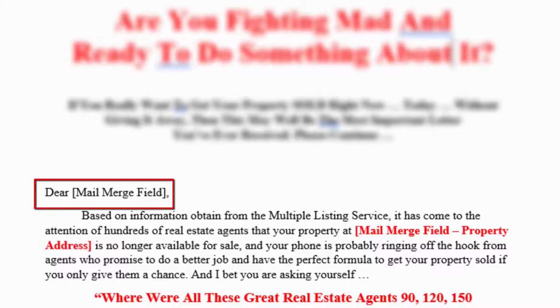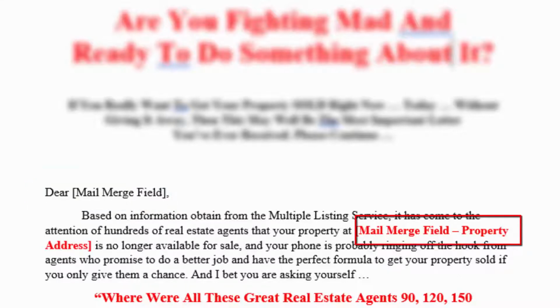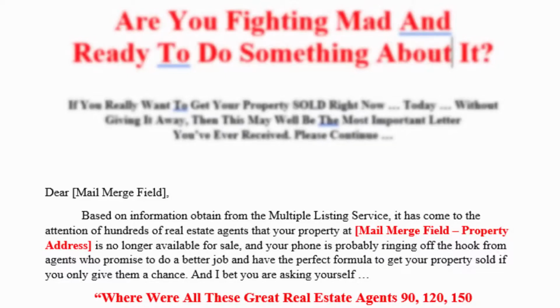Now, first, personalize the salutation of your letter with the property owner's name. Next, create a mail merge field in the body of the document with the property address. This is formatted in bold type and red text. Of course, you can insert this information manually, letter by letter, if you don't have a CSV file.